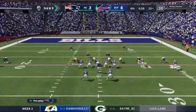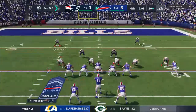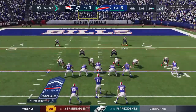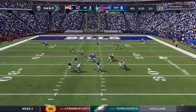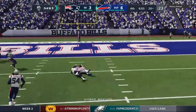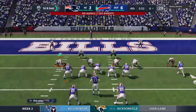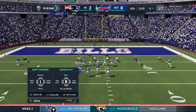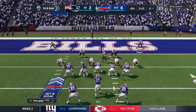The Bills on 3rd down. They've hit it 50%, 3 of 6 to this point. This is 3rd and 9. Operating from the gun, Allen. He completes it to the tight end, Knox. And they work this near the 5. He'll be stopped at the 6. They're able to convert on 3rd down, and that sets up a 1st and goal.